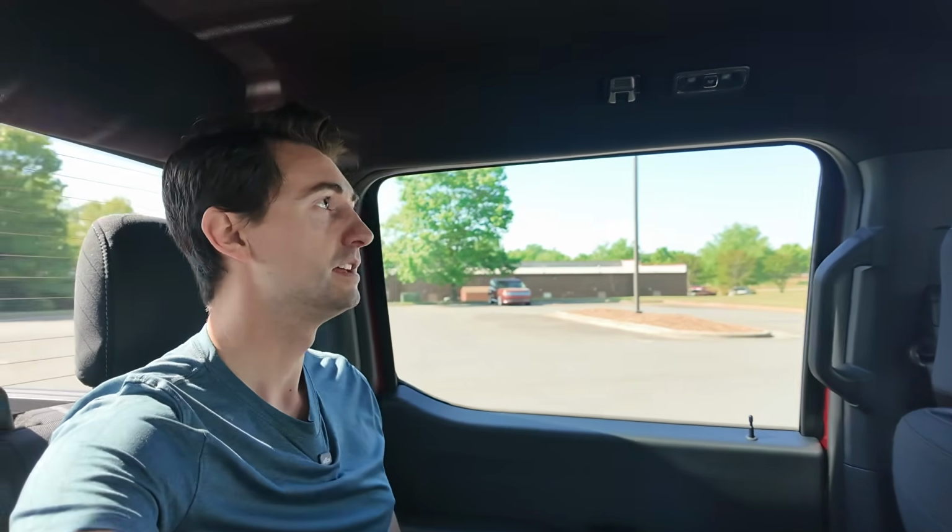So roomy back here, it has all of the amenities for the most part that you're gonna want. Car seats fit well, full-grown adults are gonna fit well. So again, more of a basic interior, but you have the space to fit a lot of people.